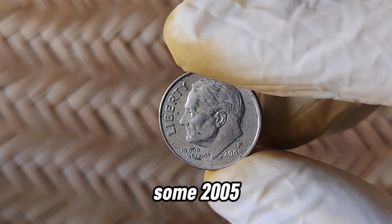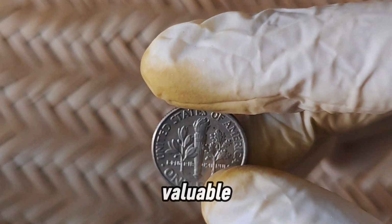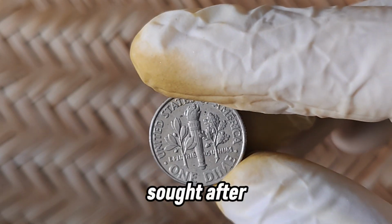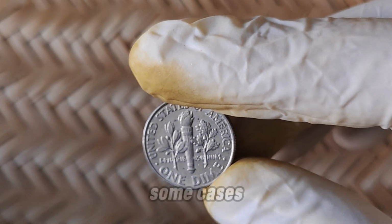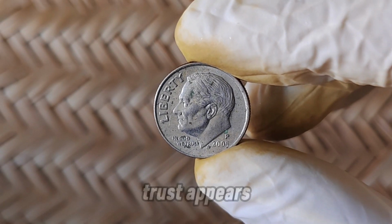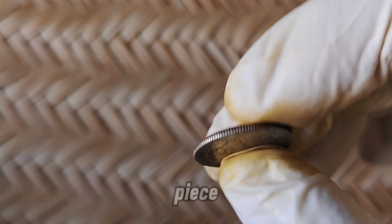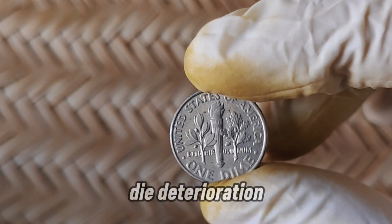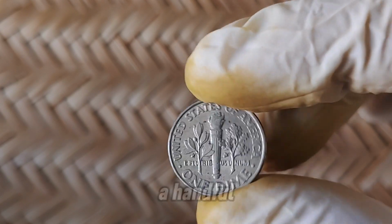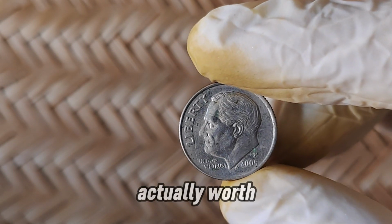Some 2005 Roosevelt dimes have a rare mint error that makes them highly valuable. One of the most sought-after variations involves a doubling or misalignment of the mint mark P, and in some cases the phrase "In God We Trust" appears on or near the mint mark, creating a unique and highly collectible piece. This error happened during the minting process due to die deterioration or misalignment, and only a handful of these coins are known to exist. But how much is this coin actually worth?